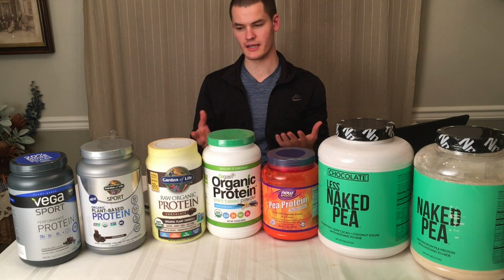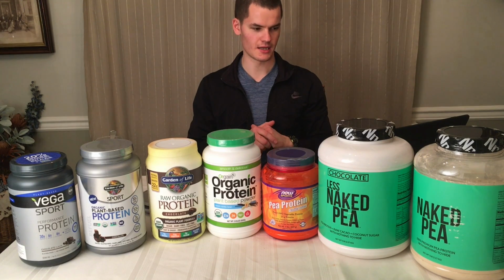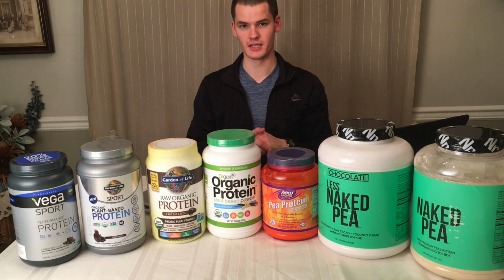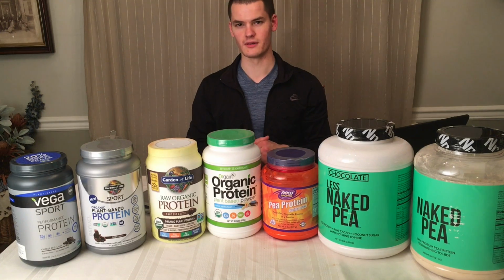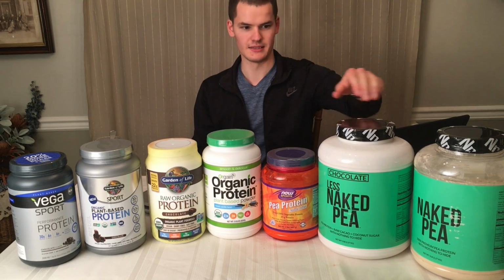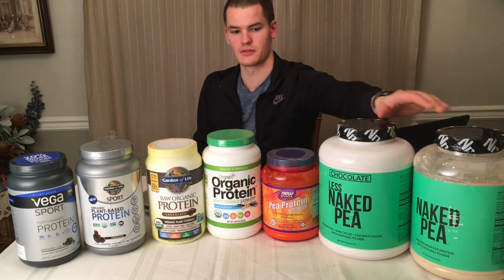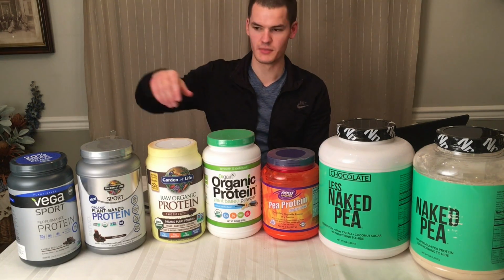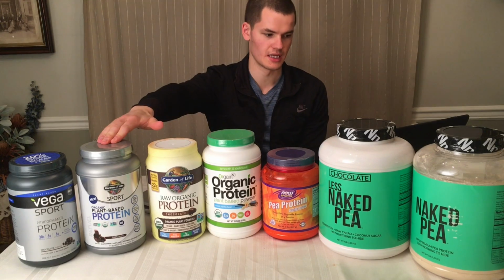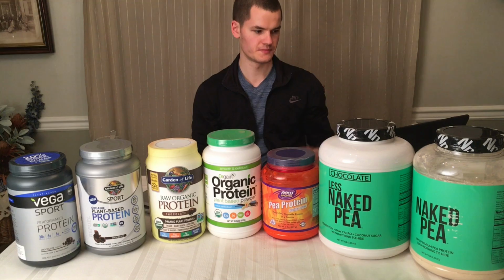So that's one way of determining its muscle building potential, especially leucine, which is one of the 3 BCAAs. Leucine is generally regarded as being the most important amino acid for building muscle, and the leucine in these is also higher than the other ones. But the Vega and the Garden of Life also have high leucine amounts.